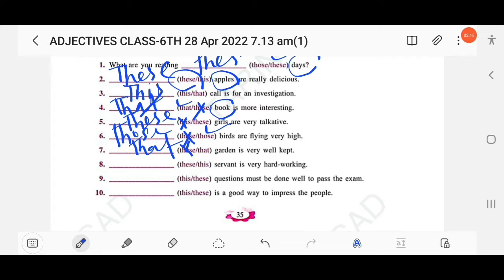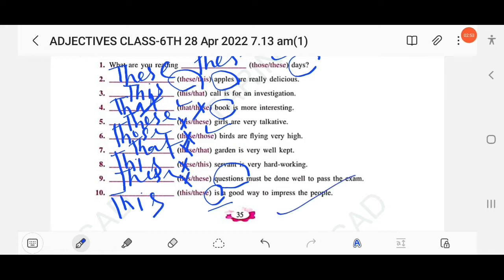Then next, dash servant is very hard working. The servant is singular, so you have to mention this. So here all these, this, that, those, are used as adjectives. Which adjective? The demonstrative adjective. The next, dash questions must be done well to pass the exam. Questions is plural, so you have to mention these, not this. These questions, demonstrative adjective. The next, dash is a good way to impress the people. This is a good way. Here is is the verb, so according to the verb the subject should be singular, so you have to mention this, not these. This is a good way to impress the people.